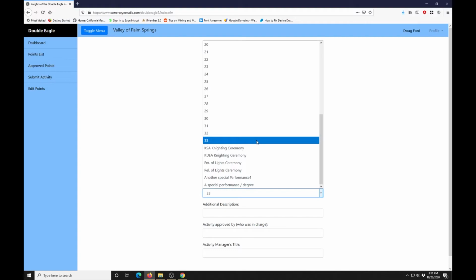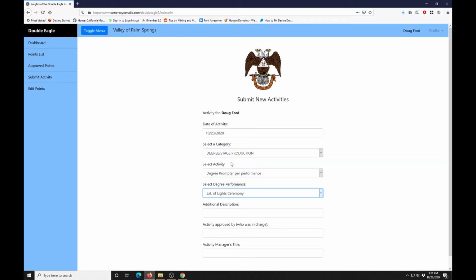If the degree or production is not one of the normal degrees, you can add, or the admins can add it, as you can see, for example, another special performance, or you can select one. They can add any combination of different degrees that are applicable to your particular valley. This system is designed to be flexible based upon your valley's needs. So let's just say I chose extinguishing a light ceremony.